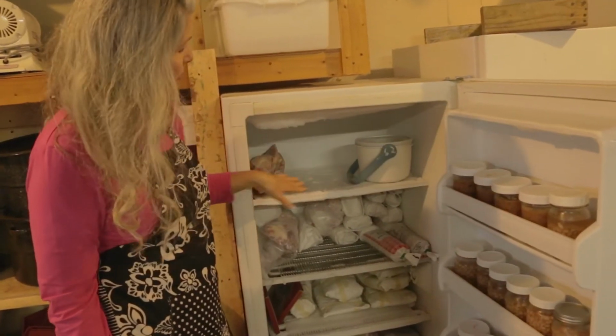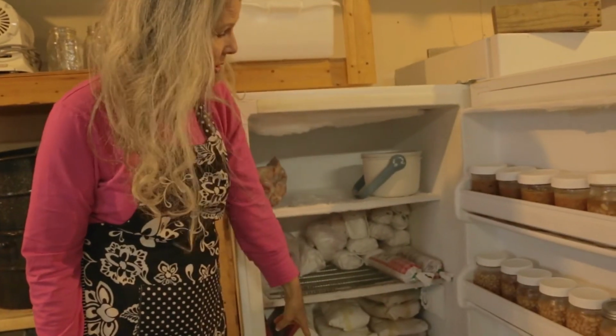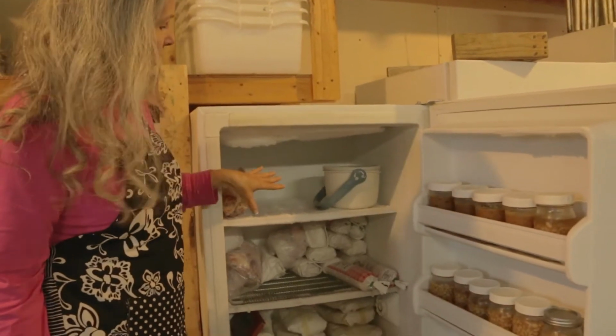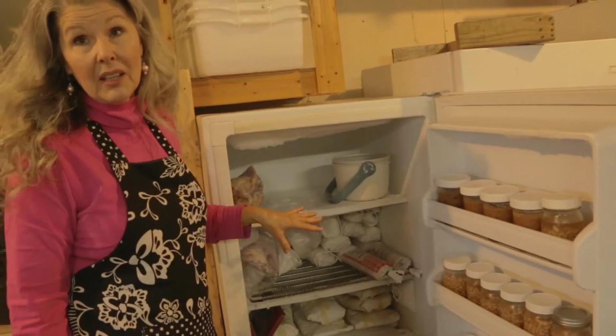But the top shelf is for my chicken, the second shelf is for my beef, and the third shelf is for my pork, and sausages are at the bottom. When things are butchered, I put them in here, and this is what I feed off of. And I make sure that I work on it evenly so that I don't end up with a glut of it at the end of the year.